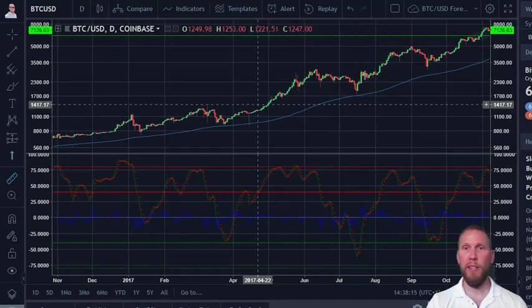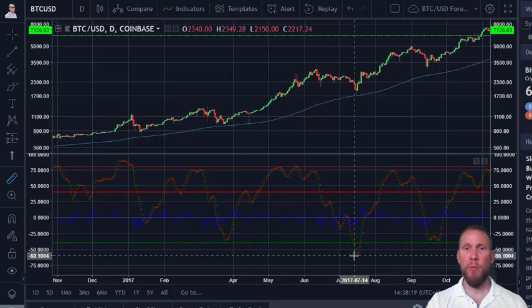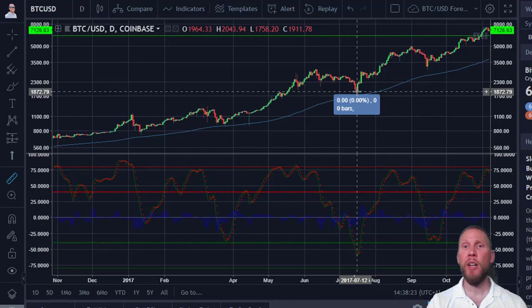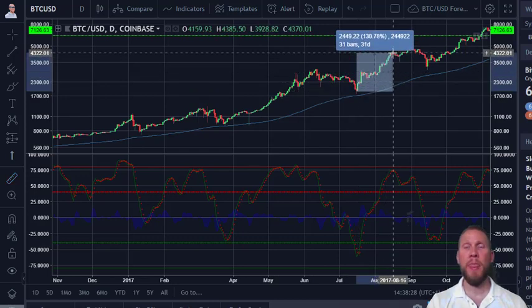sorry, I just clicked off there accidentally. It drops down low here, drops below the green line, so you would buy here, and then it goes up beyond the red line, so you would sell here, and that would have resulted in 130% profit. So a fantastic profit. You would have more than doubled your money in that time.